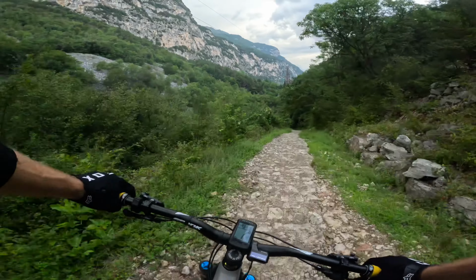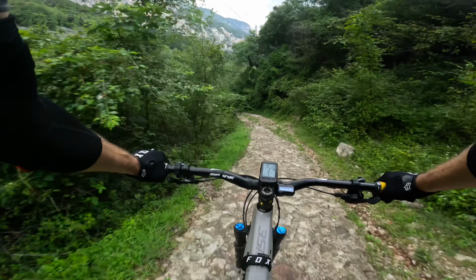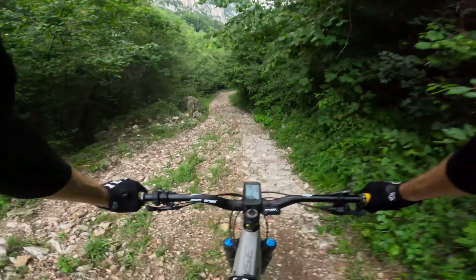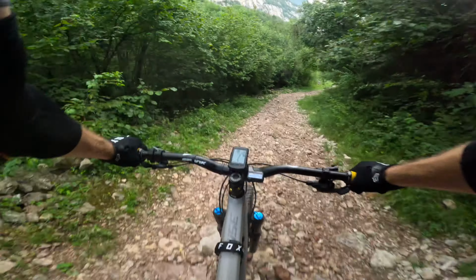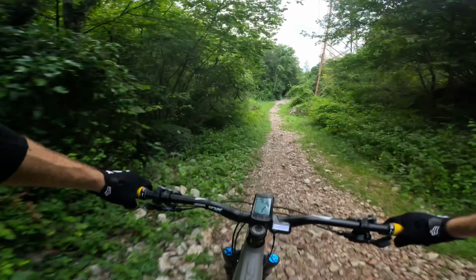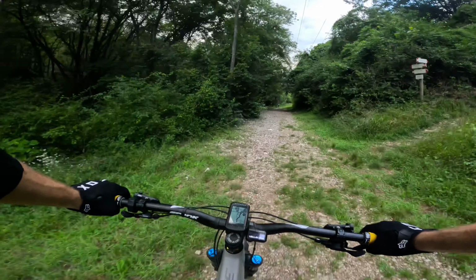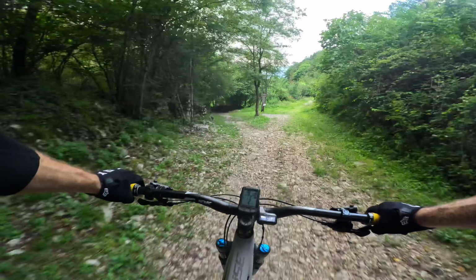Quite loose. And it just started raining like 15 minutes ago, and I can already feel the bike is giving away a bit beneath me on some of those slippery rocks.